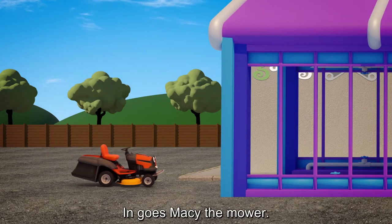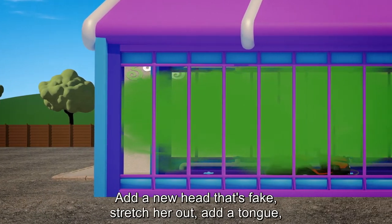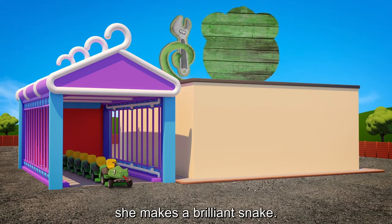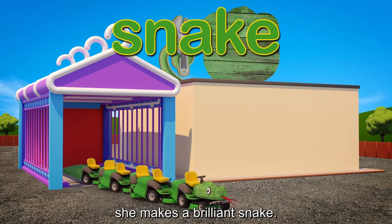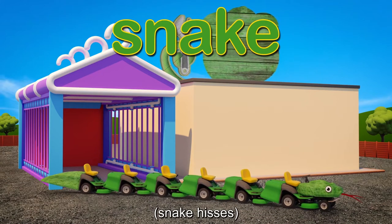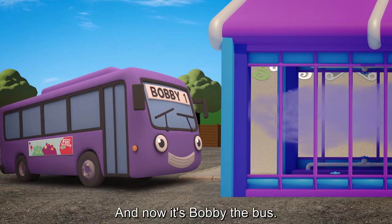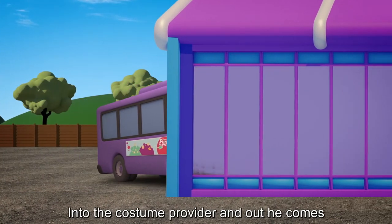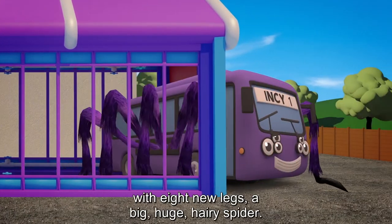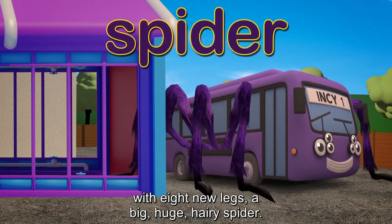In goes Maisie the mower. Add a new head that's fake. Stretch her out. Add a tongue. She makes a brilliant snake. And now it's Bobby the bus. Into the costume provider. And out he comes with 8 new legs. A big, huge, hairy spider.